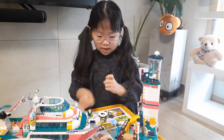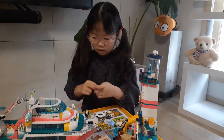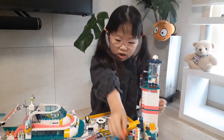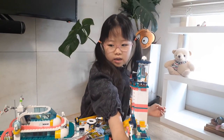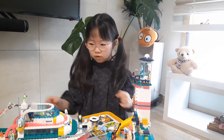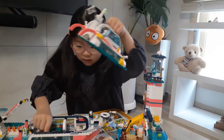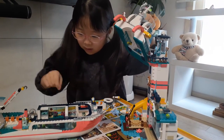Now we need a boat. We need life jackets. We are going to dive in the sea at the same time. But we don't have two flippers. But we have black ones in the boat.